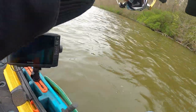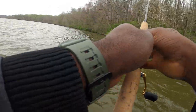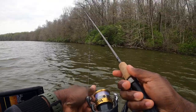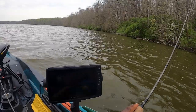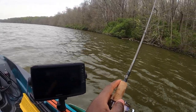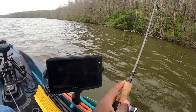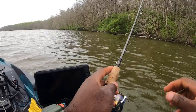They are still around. I just want a couple of them. I nearly got a crappie. I'm not marking anything right now anymore. Still marking a couple. I'm sitting right about 7 feet of water here.